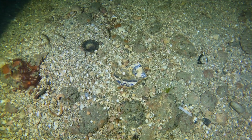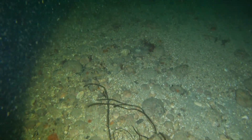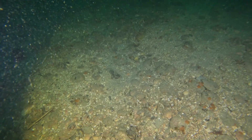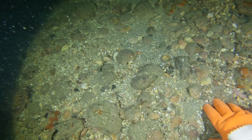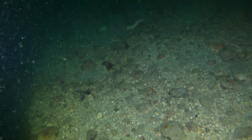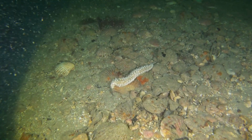There's all sorts of other bits around here as well. Bits of pottery, old bottles, bits of metal, old fishing gear, ropes, anchors. I'm not going to go as far, but there is a huge anchor to the right hand side with all the chain tangled up around the stock.